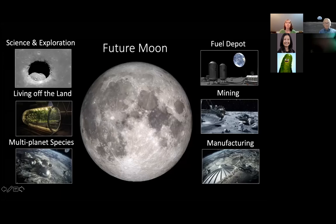There are many opportunities for you to be a part of the future exploration activities. Participation in this Future City competition, designing a city on the moon, is a great start. And it'll be challenging, fun, and also a great learning experience.